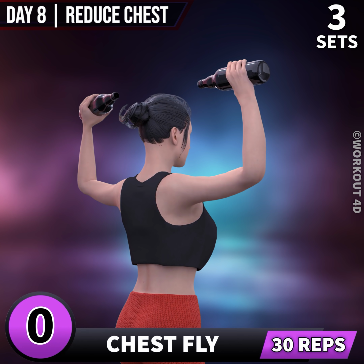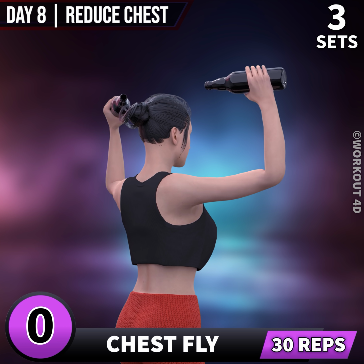6, 7, 8, 9, 10, up to 30. Next exercise is chest fly. In 3, 2, 1, go!